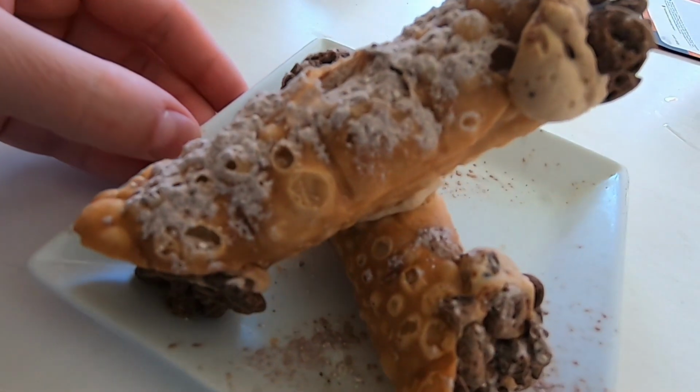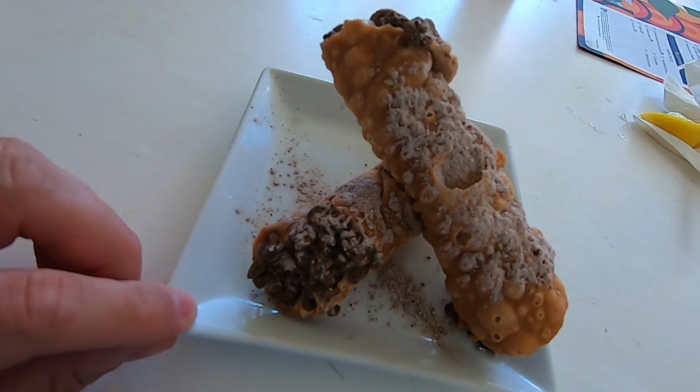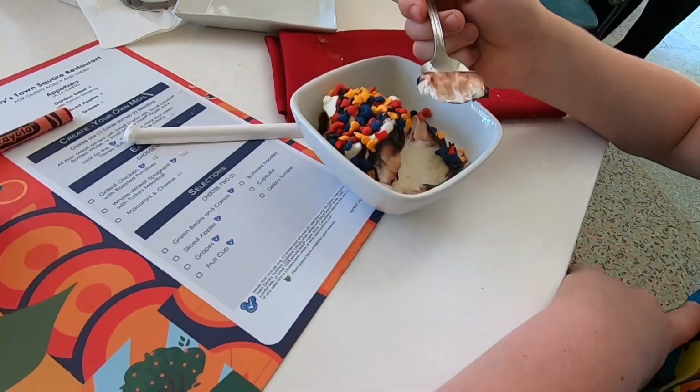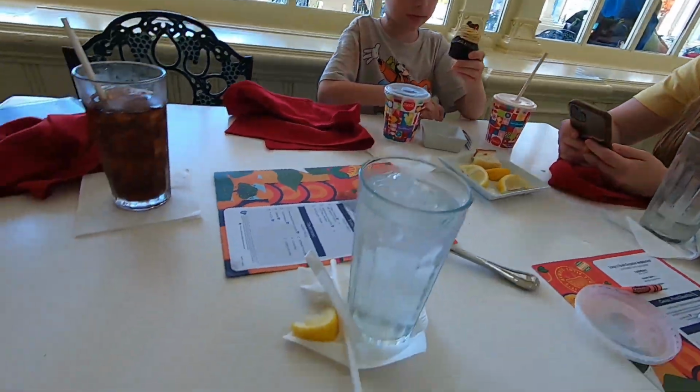Got these Tiramisù Cannolis here. They look super good. The kids got some free ice cream and a cupcake. How awesome.